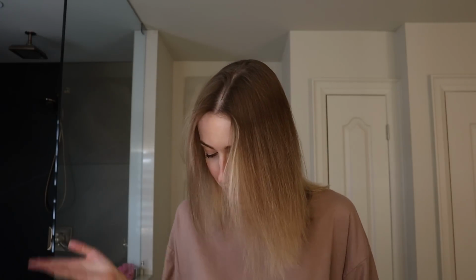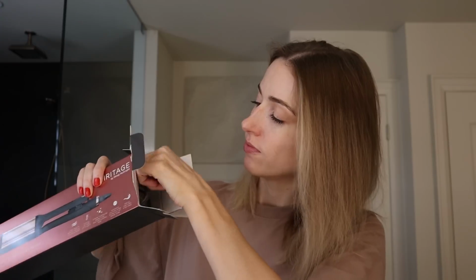Also, there's a bunch of really cute little hair accessories that were just really adorable. So maybe we'll try some of those too. Look at this bag.